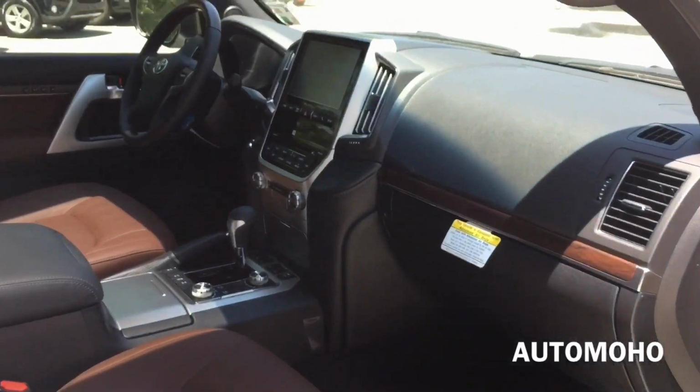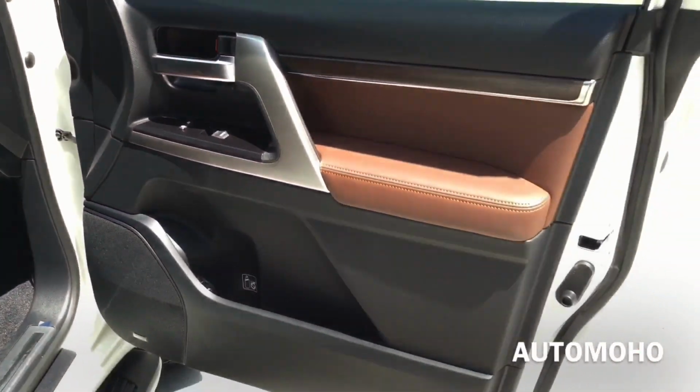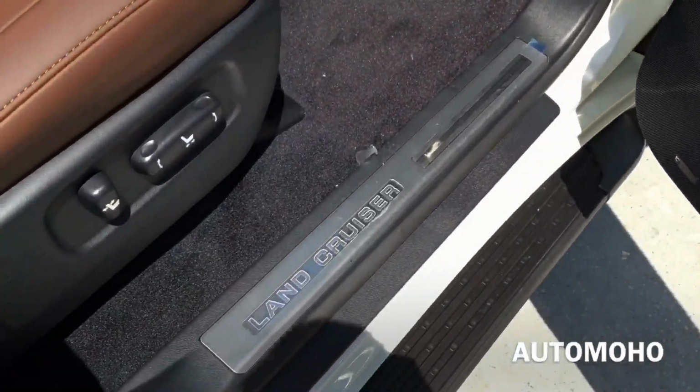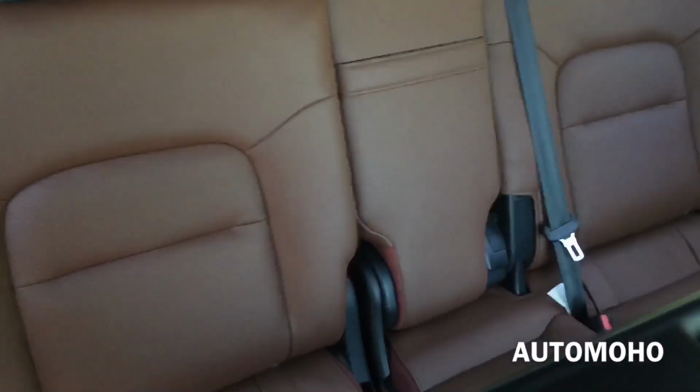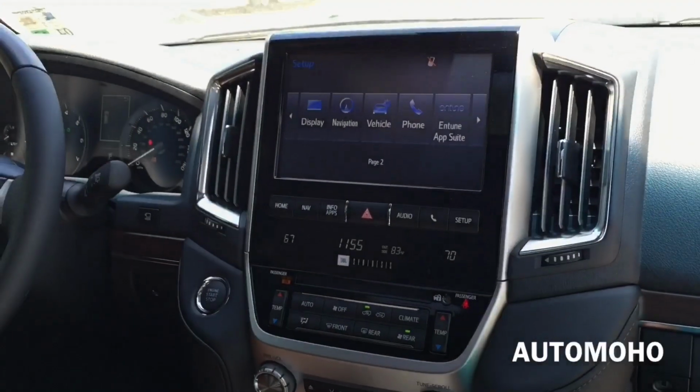Now, the front cabin is very spacious as well, with very nice upholstery material and nice silver accenting trims and wood trims all around. I'm pretty sure everyone on board will be very comfortable. And here's another look at the second row seat. So let's jump into the front passenger seat and see how it is in the front. Alright, so like I mentioned earlier, very spacious and very comfortable.